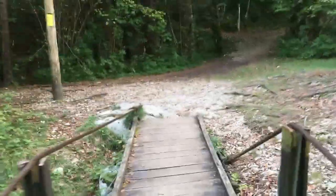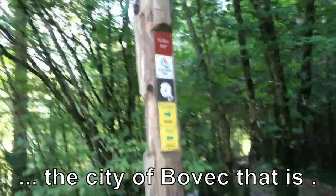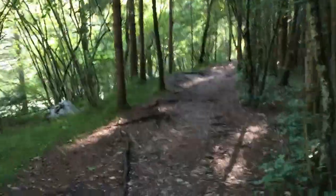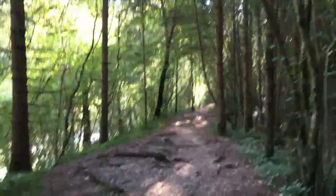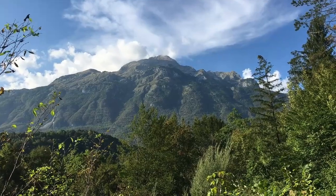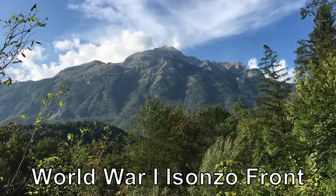This is more like marked trails around the city. Much wider and prepared for the occasional mountain biker. It's basically not hiking, it's more like taking a stroll. I'm wearing sandals, so yeah. That's one of the higher peaks around here. We already done that, and it has a very violent history. It was a focal point of the front in World War I.